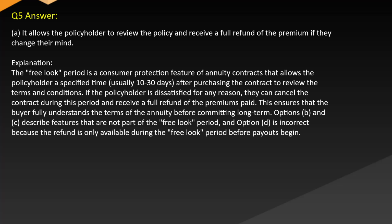Options B and C describe features that are not part of the free look period, and option D is incorrect because the refund is only available during the free look period before payouts begin.